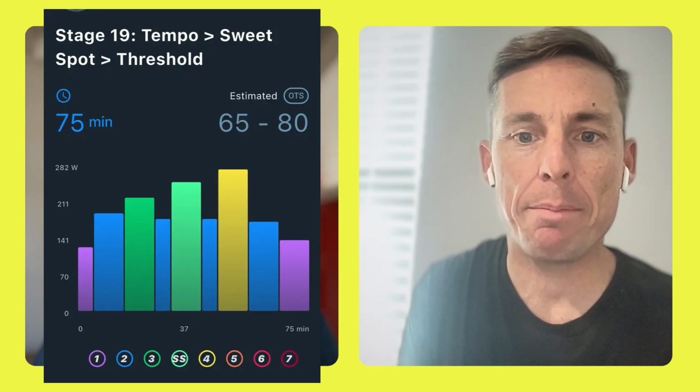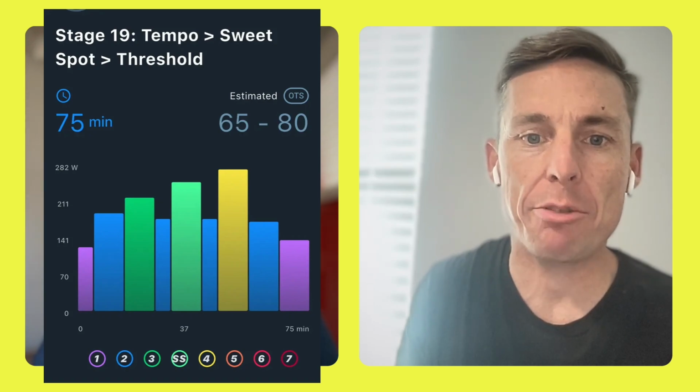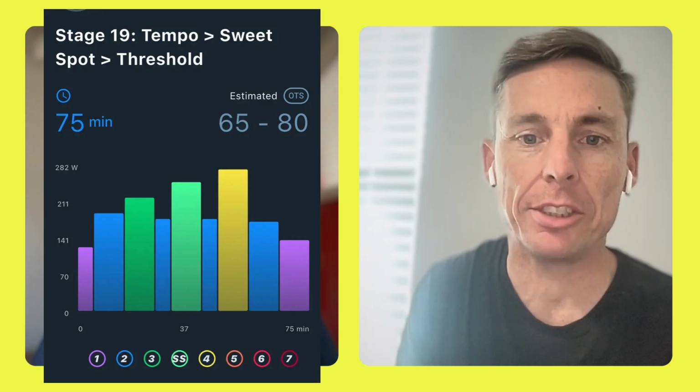You're going to do 3 10-minute efforts. First one at tempo, second at sweet spot, and the last at threshold. Just give this last 10-minute threshold effort your all.